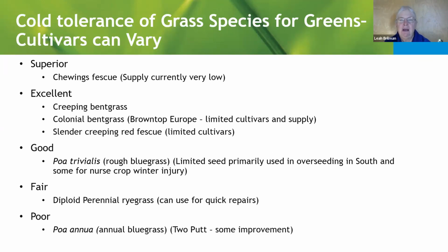So the cold tolerance of grass species for greens and cultivars can vary in each of these species. But one of the most superior is Chewings fescues. Supply is currently very low. And I will tell you right now, and we can talk about it later, there is not a species of grass right now that we're not having problems with supply. And if you wonder why prices are so high, there's many reasons, but I've spent half the morning looking for some lots of seed that we could use for certain uses. So supply is currently very low.